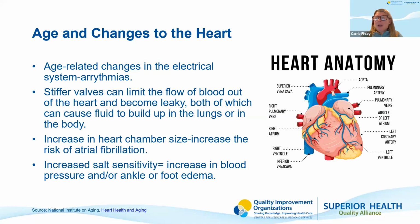The chambers of our heart can increase in size, and the heart wall can thicken. So the amount of blood that a chamber can hold, even though the heart itself is bigger, the amount of blood the chamber can hold decreases. And so the heart may fill more slowly. And then, interestingly enough, long-standing hypertension is considered the main cause of that increased thickness to the heart wall. So that can cause AFib or atrial fibrillation, which is a common heart rhythm problem.